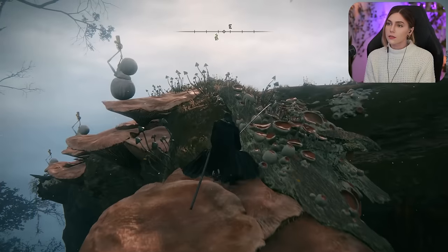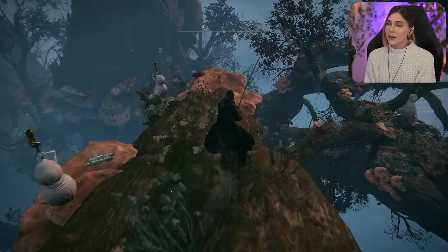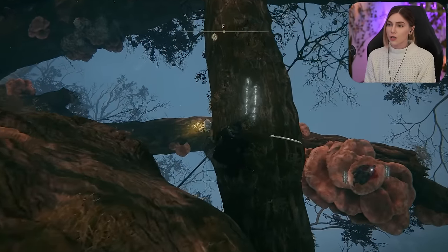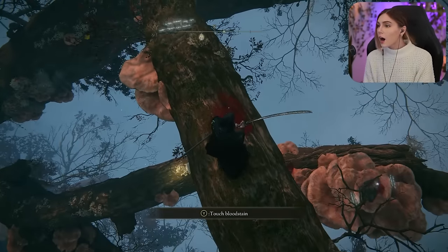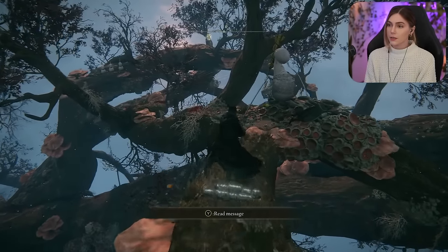There they are down there. Okay, no dodge on the tree. It's hard because your instinct is to dodge. Oh, there's the item up here that they probably wanted.